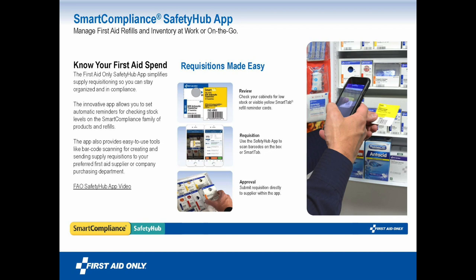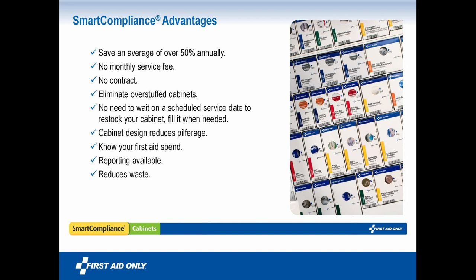Advantages: cost savings, okay? If you've been trying to have a van service manager and maybe trying to manage it yourself, this is a really easy way to do it. From a time saving standpoint, it's significant. It limits overstuffed cabinets, so you have in there what you need all the time. It reduces pilferage, because those individual boxes are securely fit in there, so you're not going to be able to just take a box and go. So really a great way to go about it.